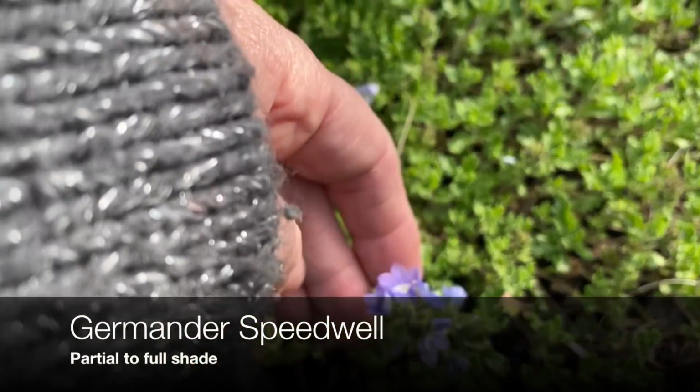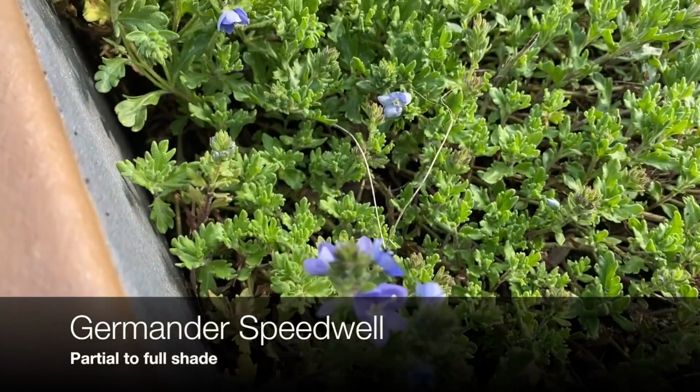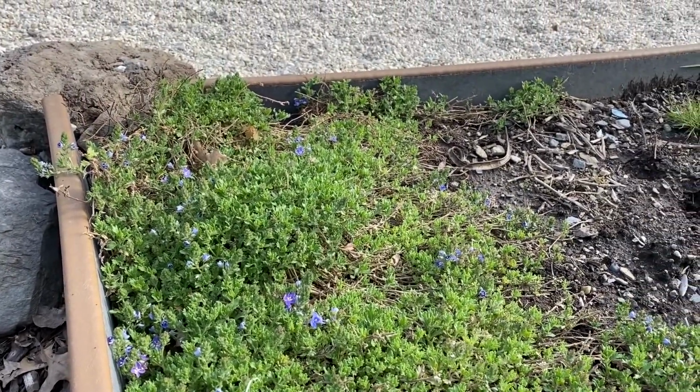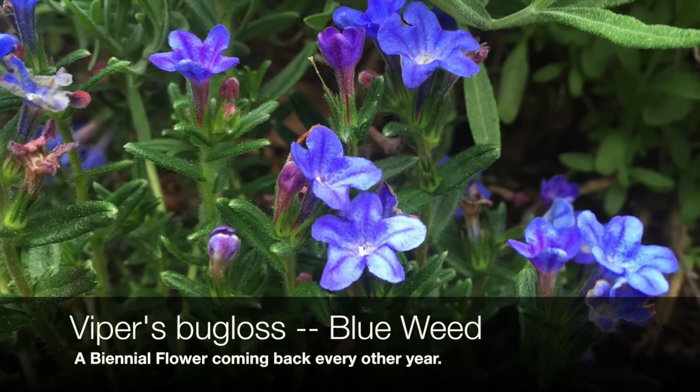And then we have another one. Is it Germander? Germander? I'm not sure how to pronounce that. I told you I would not do well with these. But it's supposed to be partial to full shade, and mine's in full sun, but it still seems to be doing okay, but I might transplant it. And the Viper's Bugloss.